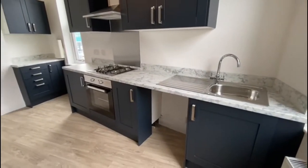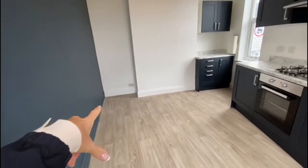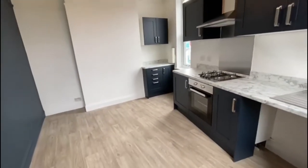and the marble effect worktops. So space for a washing machine here, and plenty of space for a dining table and chairs. So all the proportions in this property are absolutely huge.